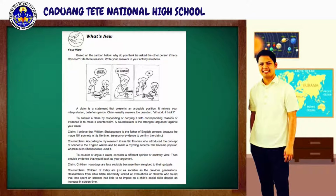Are you now ready for your initial task? If so, let us proceed with what's new activity. Based on the cartoon below, why do you think he asked the other person if he is Chinese? Cite 3 reasons. Write your answers in your activity notebook. You will be given another minute to finish this task, and your timer starts now.